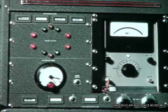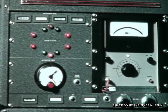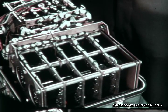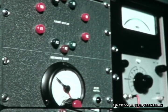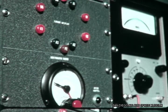It also fires the small attitude rockets during coasting periods to position the Centaur's tail towards the sun and to reorient it for main engine restarts. The logic circuitry, which determines which attitude rockets to fire, is being checked here. The blinking lights represent the rockets.